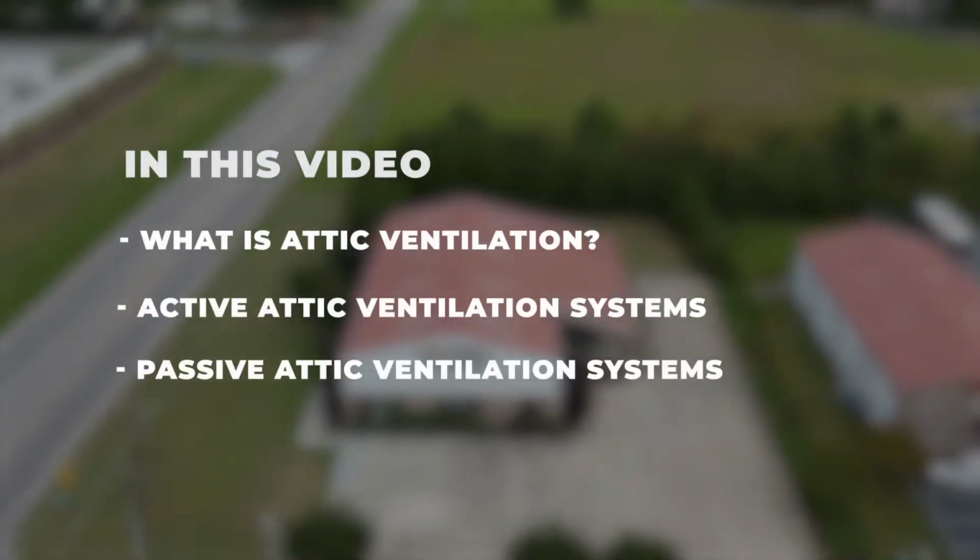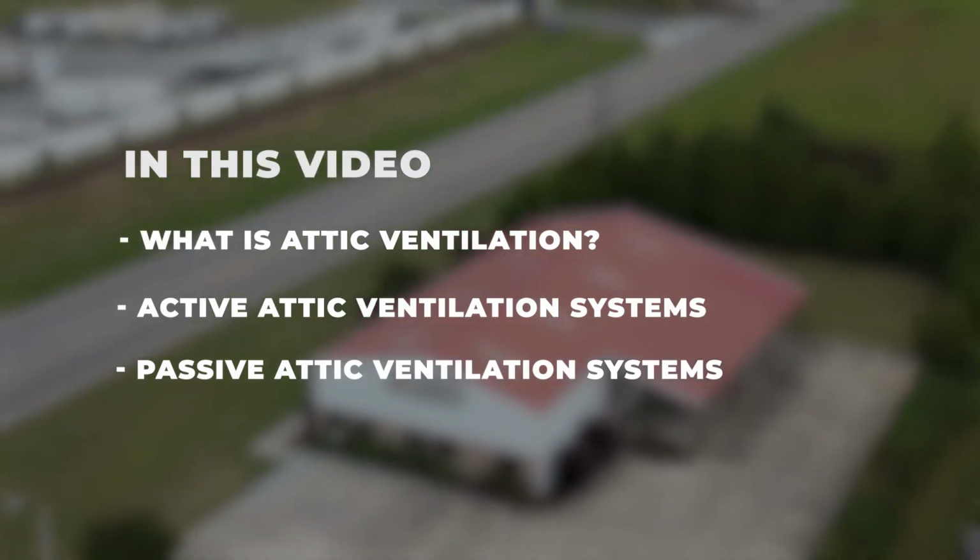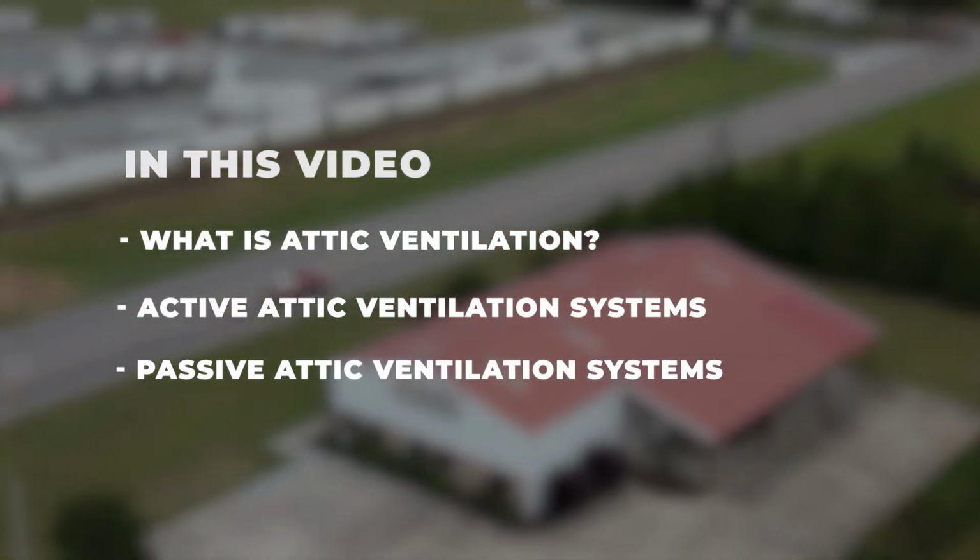Having the right attic ventilation is one of the best ways to make sure your roof lasts its entire lifespan. By the end of this video, you'll know how attic ventilation works, why it's important, and the two types of attic ventilation systems, active and passive.